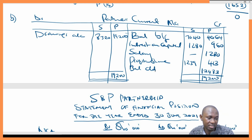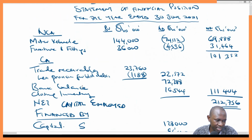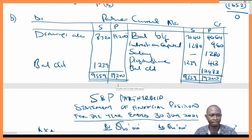Then for partner S, check the side with the highest figure. I can clearly see the credit side has the highest figure: 7,040 plus 1,280 plus 1,239. This gives us 9,559. So the balance carried down for him will be on the debit side. 9,559 minus 8,320 gives us 1,239. So for partner S, it's a debit balance of 1,239, and for partner P, it's a credit balance of 12,483.